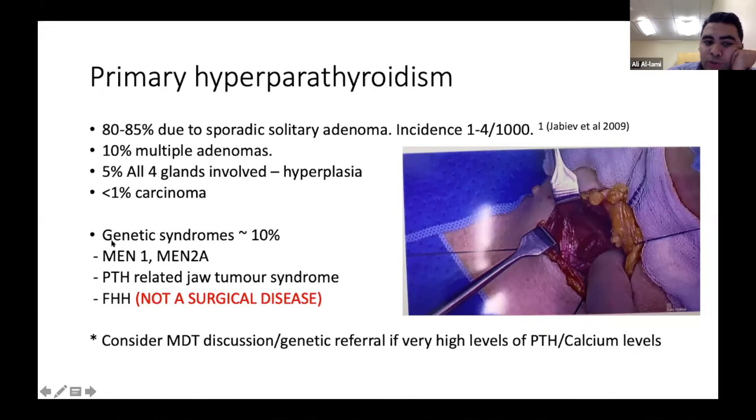However, don't forget the genetic syndromes, which can account for about 10% of the cases that can present with primary hyperparathyroidism. So the MEN1, these are the multiple endocrine neoplasias, 1 and 2A. The way I remember them from medical school, MEN1 are the 3 Ps. So the parathyroid, the pancreas, they get pathology in that, as well as the pheochromocytoma. The MEN2A is the 2 Ps and the M. 2 Ps are the pheo, the parathyroid related, and the medullary.